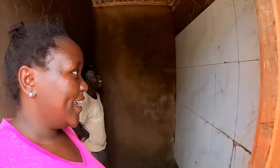Guys, I bought 6 boxes of tiles thinking they will finish. Right now we need I think like 4 more boxes.